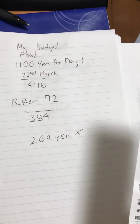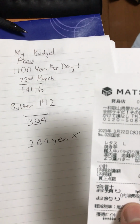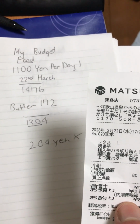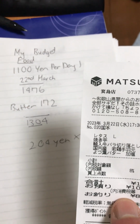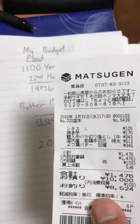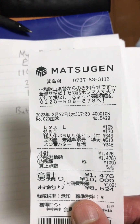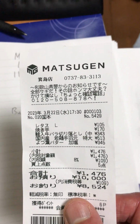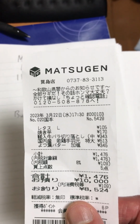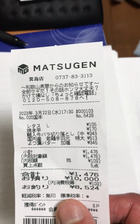204 yen. Don't be too hard on yourself if you do go over, because sometimes you might run out of luck. Sometimes you can find discounted food, sometimes you don't, so don't be too hard. But I did buy the sweet potato. I was a little bit tempted, I guess. But there's nothing wrong with that. We're all going to get tempted. I probably didn't need the sweet potato, but I love sweet potato.